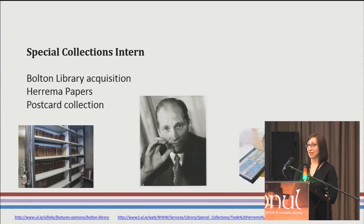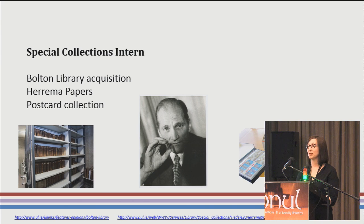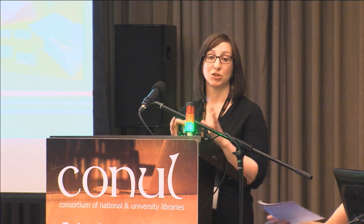So our special collections intern came, he was Zach, he was lovely, and he just arrived when the Bolton Library arrived, so he got a lovely opportunity to handle all those very old items, and Evelyn, who's here in the audience, who's in special collections, is actually going to be talking about Bolton Library, I think after the break. He also worked with a more traditional archive.